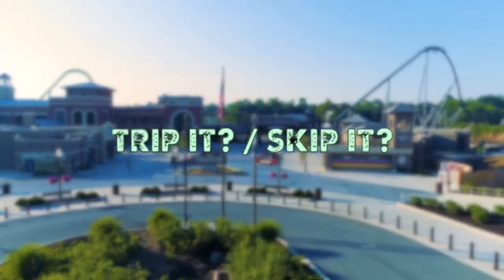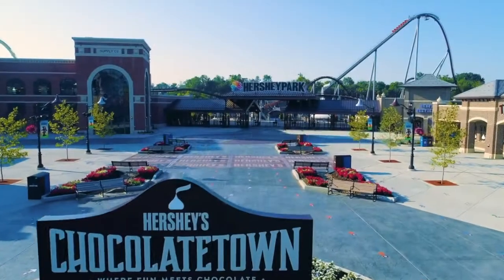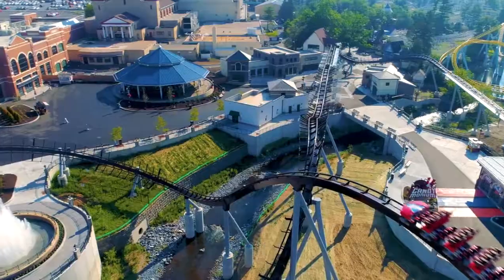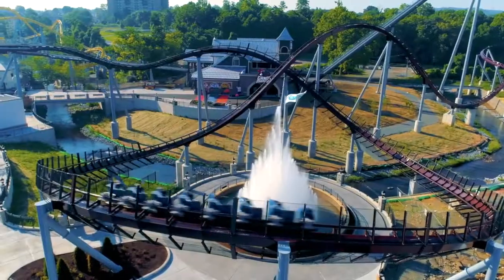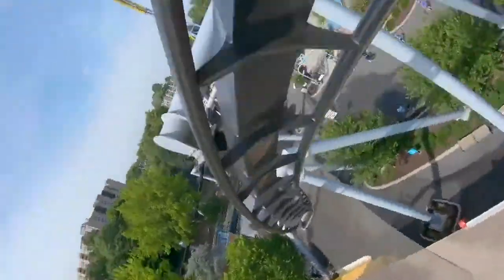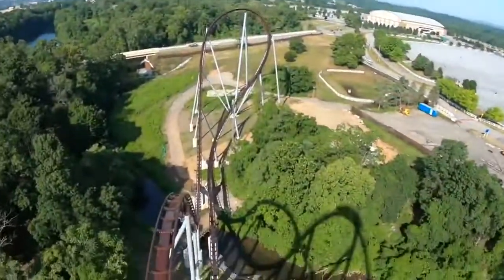So what's the verdict? Should you trip it or skip it? I say definitely trip it. My family have been visiting Hershey Park since 2002 and always make an effort to include it in our East Coast road trips. The quantity of rides, amazing roller coasters and charming atmosphere really make this a special place.